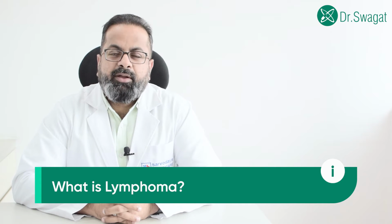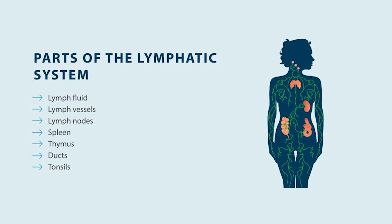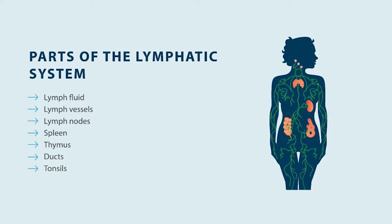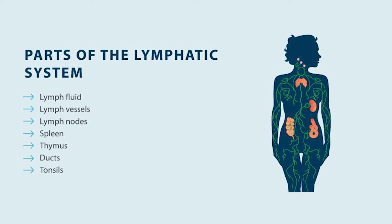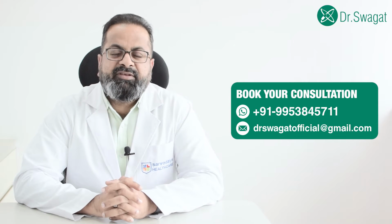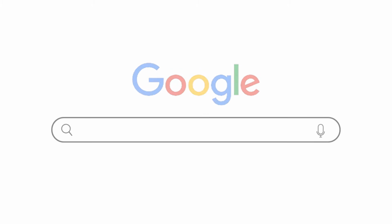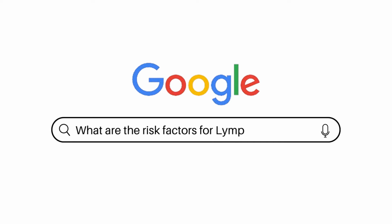What is lymphoma? Lymphoma is basically a cancer of the lymphatic system. What is that lymphatic system? Lymphatic system constitutes lymph nodes, spleen, thymus and other lymphoid organs. So when there is a cancer which has developed in any of these lymphoid organs, we call it lymphoma.